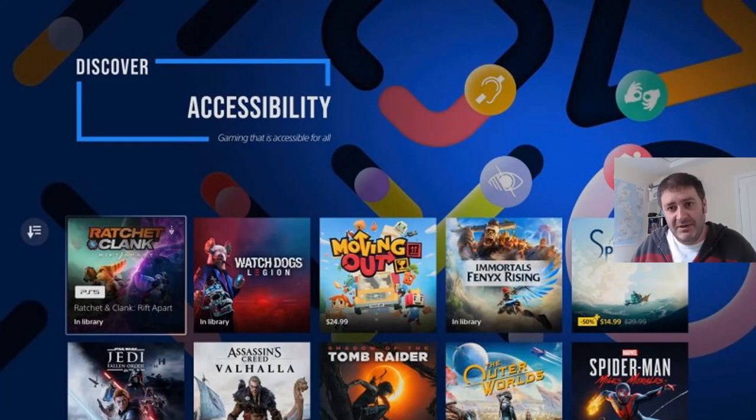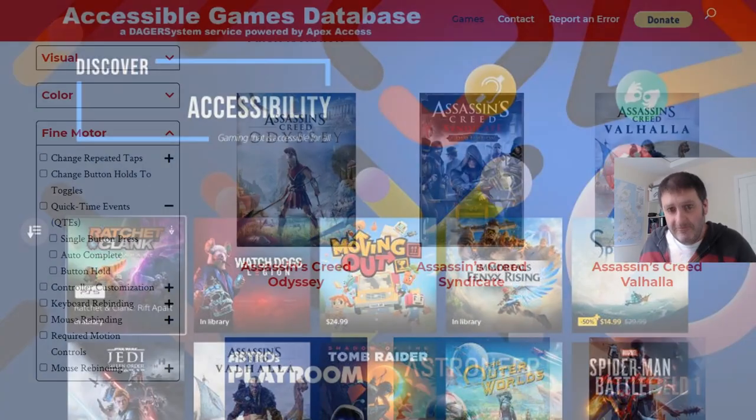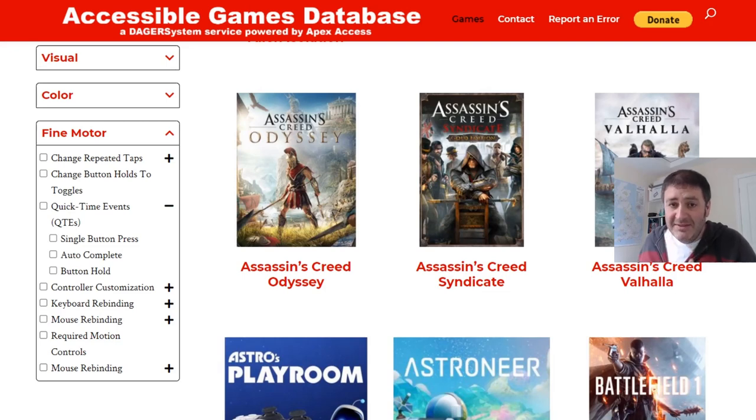Xbox and PlayStation have both established permanent accessibility showcases in their respective stores. We've also seen the addition of accessibility search and filters on the Family Video Game Database website. And Daggers just launched the Accessible Games Database. This is a similar kind of initiative. It's aimed at enabling informed purchase decisions through cataloguing accessibility functionality across a wide range of games, and then letting gamers browse them through filterable lists, like what you can see on the screen here.